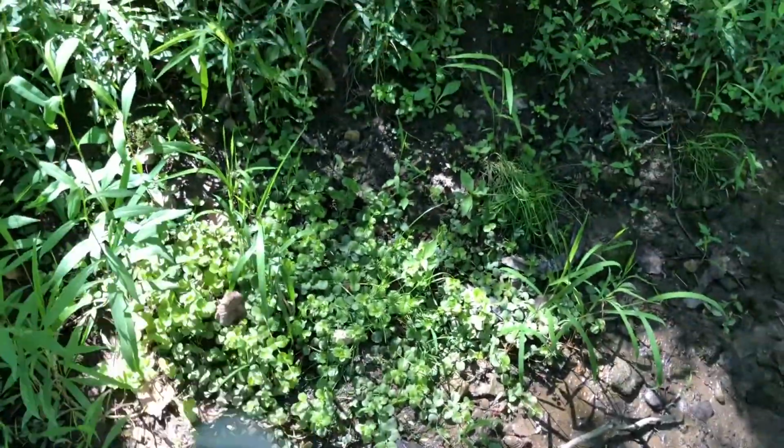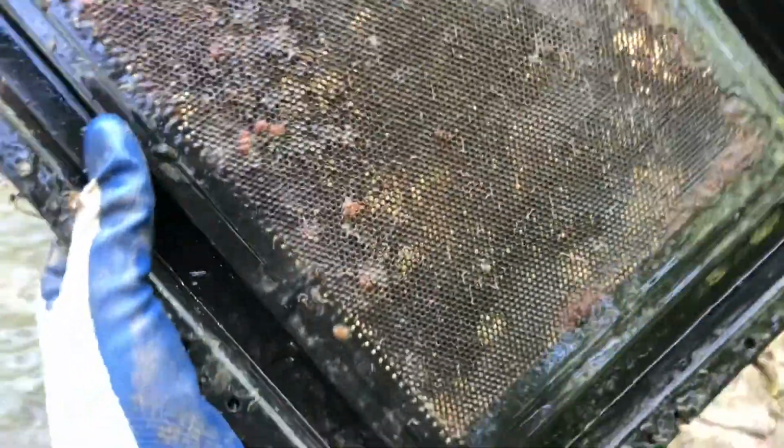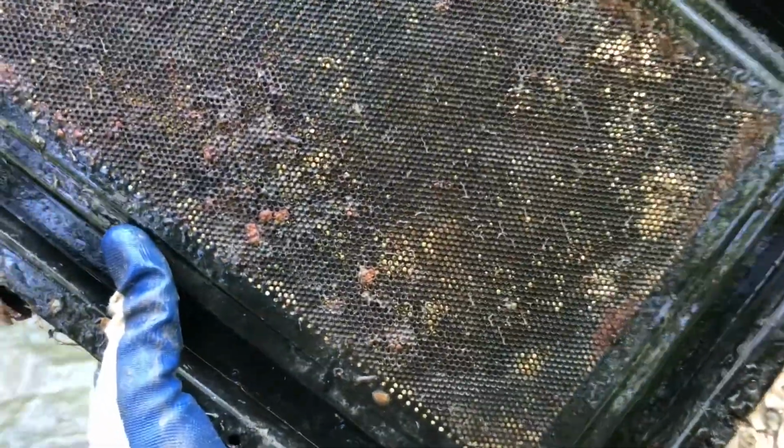Tons of creeping Jenny. And I'm starting to get confused. What is this? Does anybody know? It could be part of a car, but for some reason, I'm thinking that it's part of a bee thing. I don't know why I think that, but I thought there was screens.